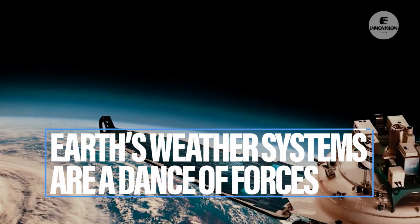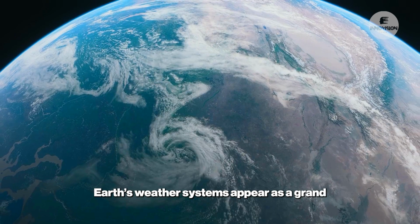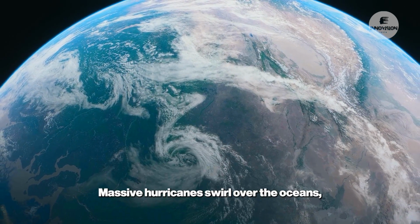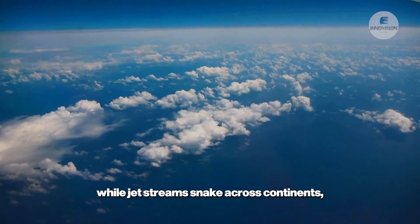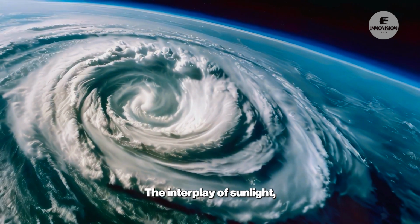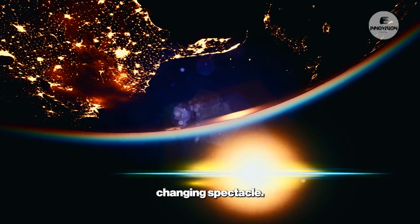Earth's weather systems are a dance of forces. From orbit, Earth's weather systems appear as a grand ballet of clouds, winds, and storms. Massive hurricanes swirl over the oceans, while jet streams snake across continents, driving weather patterns that affect millions of people. The interplay of sunlight, air currents, and moisture creates a constantly changing spectacle.